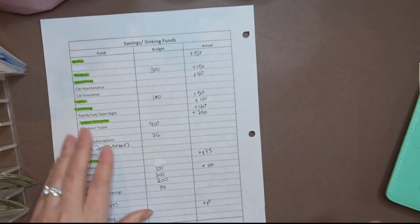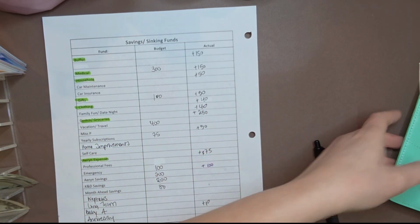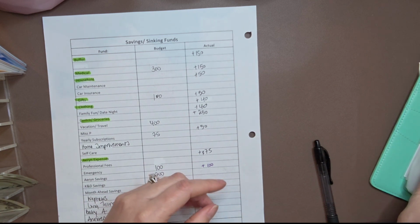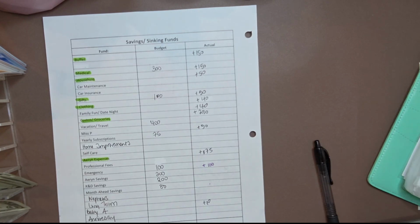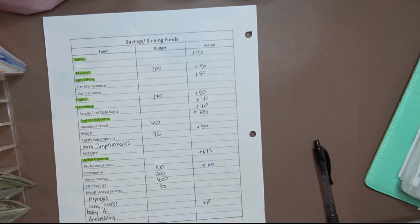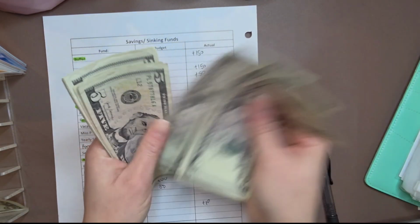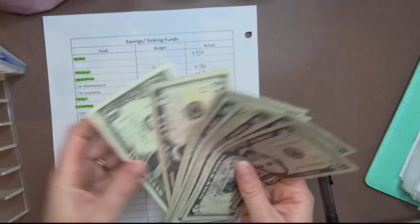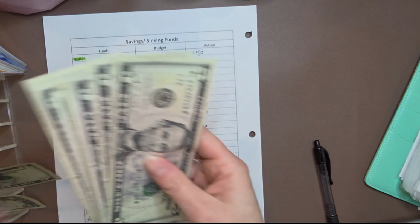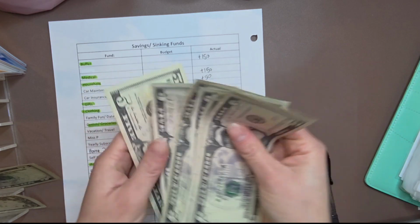And let's see what else we can do. Let's make a note. 50. And anniversary actually has really good cash in it, so I'm not worried about anniversary. I should probably try to put the difference back into the appliance fund. Let's see what we have left. 5, 10, 15, 20, 25, 30, 35, 40, 45, 50, 55, 60, 65, 66. We have $66 left. Okay, so what I'm going to do, 5, 10, 15, 20, 25, 30, 35, 40, 45, 50, 55. No, let's take 50.